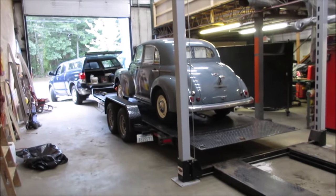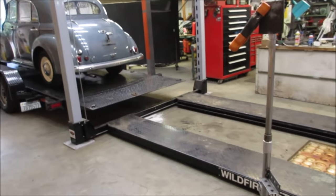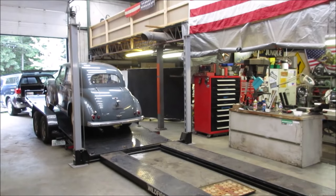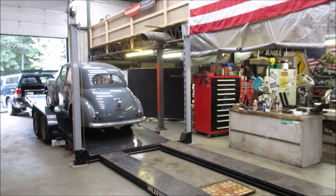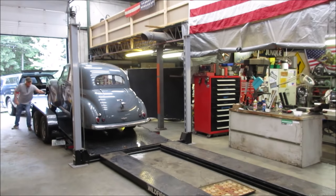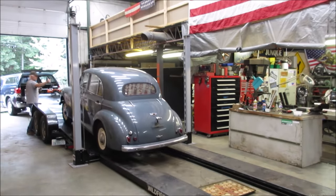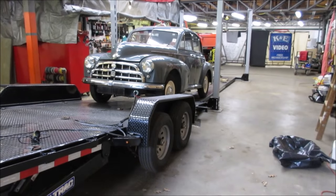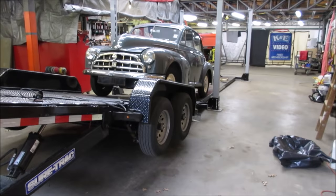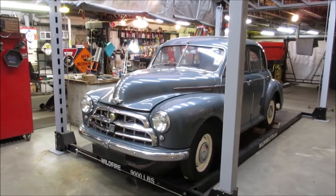Well, I got it back at the shop and unfortunately one of the front tires is dragging. So hopefully there's gonna be enough tilt on the trailer we can get her to roll back onto the lift. See how it does. Yeah, let's see if we can influence gravity a little by changing them. Really? That's pretty steep. All right, now that we got it on the lift, let's go take a peek around.